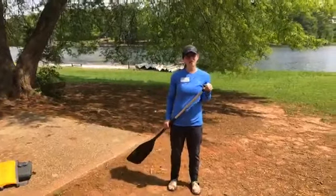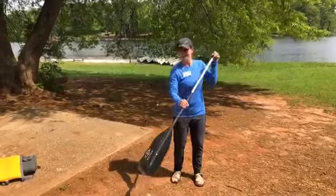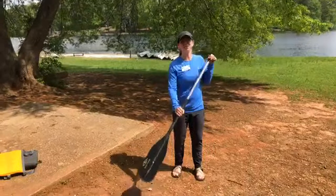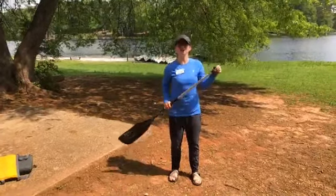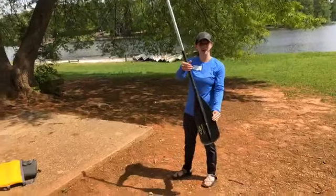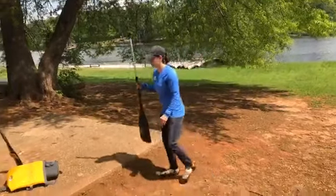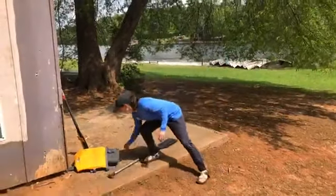Now what happens if you need to stop or go backwards? Just stick that paddle right into the water and then you'll push the paddle forwards, and that will make you kind of reverse your momentum. Those are the important parts of the paddle which we'll be taking out with us in our canoe today to get around. The other important piece of equipment is a PFD or personal flotation device.